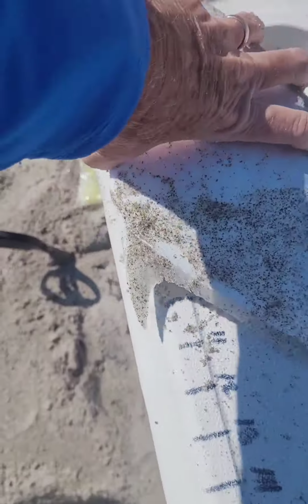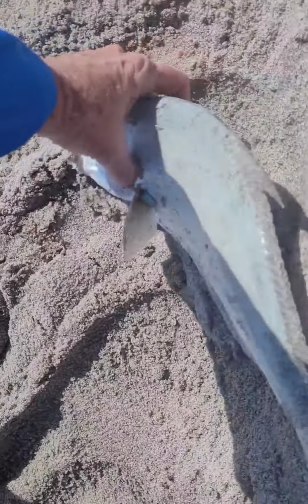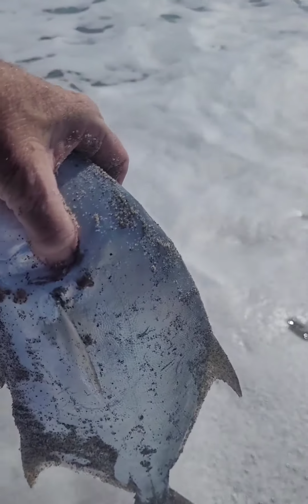Going to measure out that pompano. Gonna get him put back here. Looks like he's about 14 inches at the fork. Wow, we gotta get this guy back. Got a lot of sand on him now. All right, we're gonna put that pompano back we just caught. Remember, he's 14 inches. I don't keep that many fish, but he's a nice one.